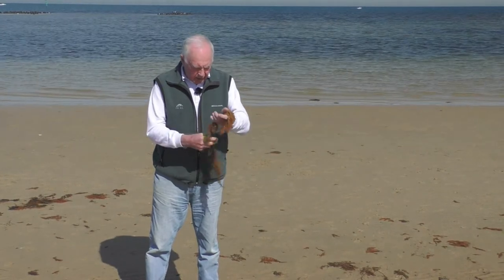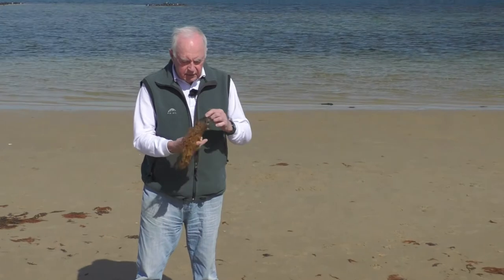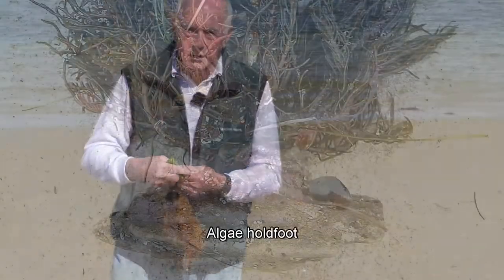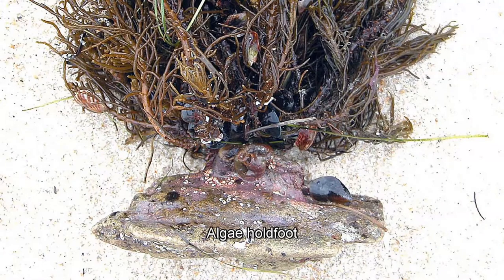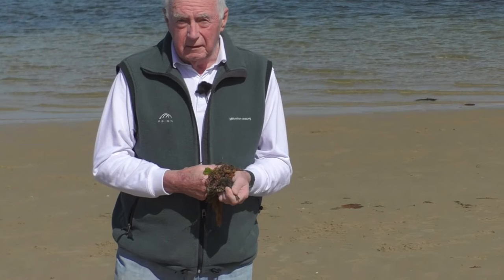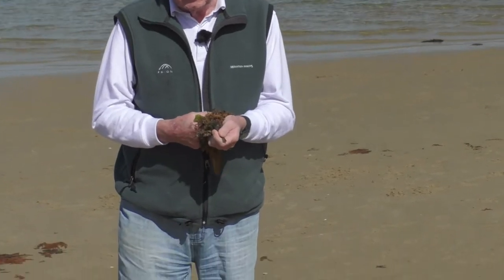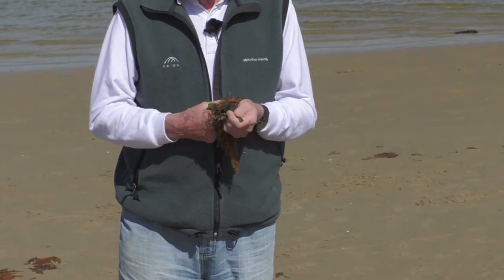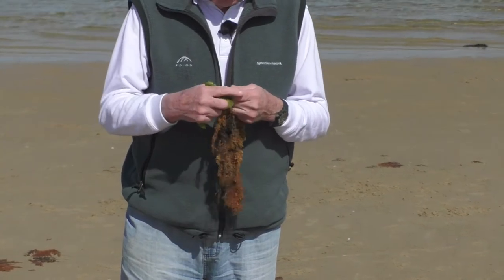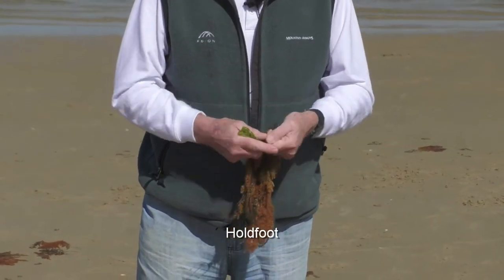And the differences, once you know them, are that seaweeds or algae have a foot as such to anchor onto things, so you won't find them very often at all in sand because they've got nothing to hold on to. But you will find them where there are rocks, piles, sunken boats, and that sort of thing, because they've got what's called a holdfast on the bottom.